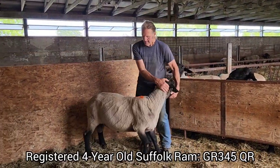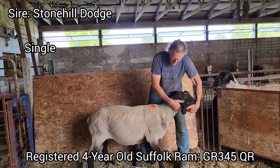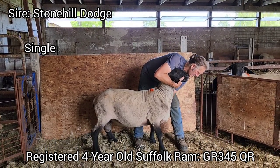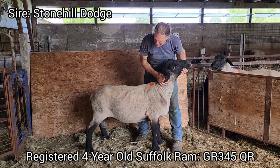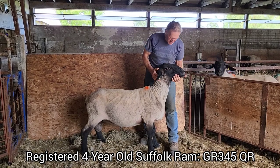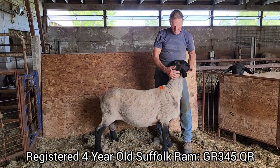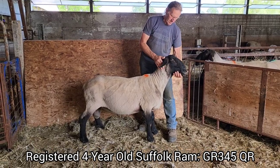This is one of our flock sires. We can't keep them all forever. He's similar bloodlines to Gladiator, same age, so he's an older ram. We've used him quite extensively in the flock. His name is General. He's 1G. We also showed him at the fairs when he was younger. Again, he threw lots of keepers for us and lots of replacement ewe lambs. It's time for him to go to a good flock.